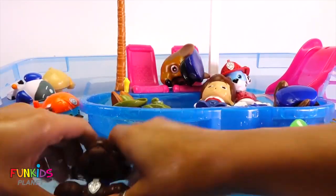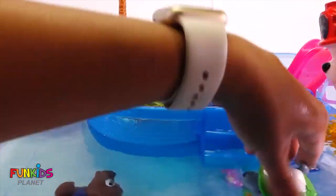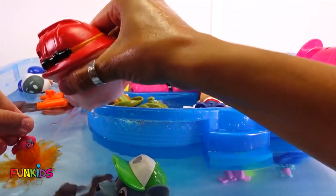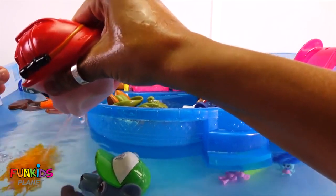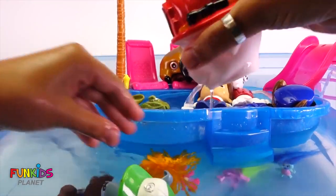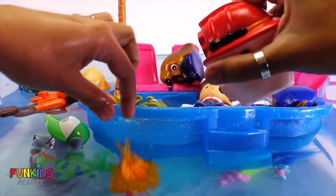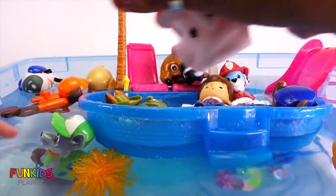Okay. Let's fill up Zuma now. Now let's check out Marshall. Who are we going to get wet? Oh, look. Our DJ hasn't gotten all the way wet yet. Get him. Squirt. See you, DJ. DJ floats with her hair. Her hair floats. Go on. Look. There she is. Oh, look. She floated again.